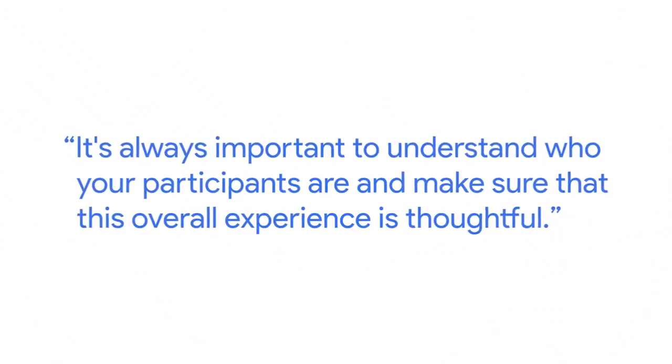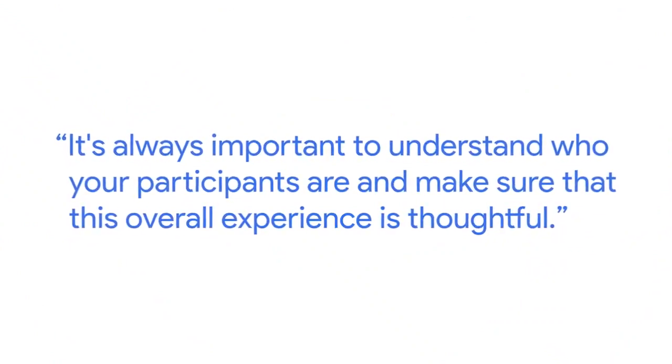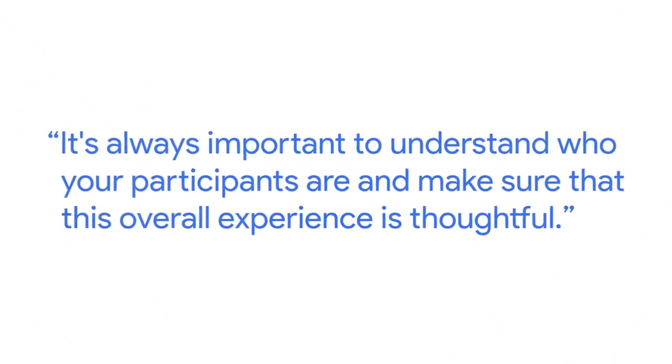But we also are bringing people together from product management and marketing to bring all of these unique perspectives. And I think that this just proves that sprints at their core are about inclusivity. We really want to bring people together with multiple perspectives to surface this multitude of ideas. It's always important to understand who your participants are and make sure that this overall experience is thoughtful. You put everyone's needs first.